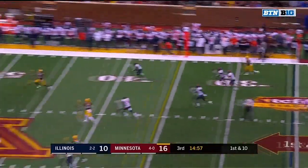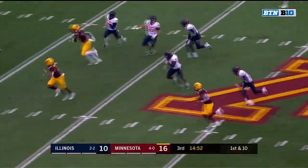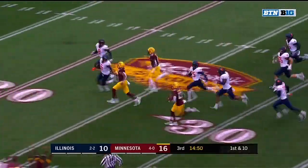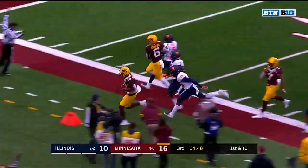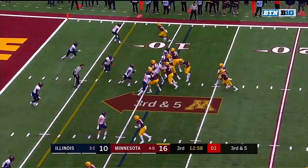Morgan wide open. Play action. He's got him wide open. Bateman with a grab at the 45-yard line. Rashad Bateman with some nifty moves. And Bateman inside the 20. First down, Minnesota. Just 1 for 5 on 3rd down today.